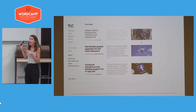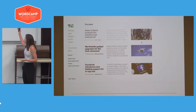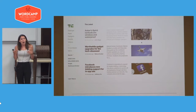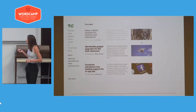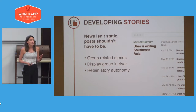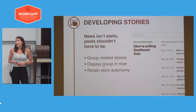Now, I want to pause on the snapshot behavior for a moment. It is very subtle, but it's an important component of that river experience. You'll notice that when the article closes, you're actually dropped right back where you were in the river content. The article you've just completed is grayed out, gently encouraging you on to consume the next piece of content. This also provided a platform for TechCrunch's editorial team to reconsider some of the features that they have been using previously, or in this case, developing stories, which was a new feature as part of the redesign.